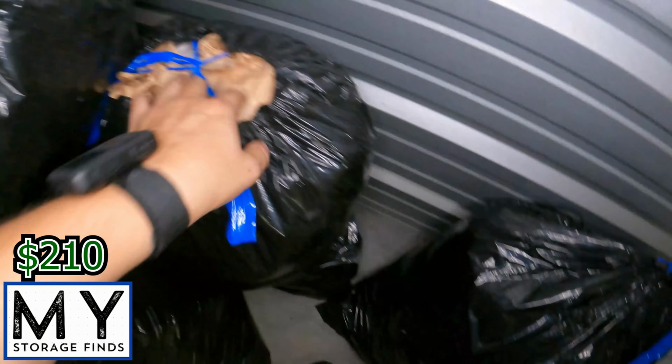But like I said, the main thing that we were looking at when we were buying this unit were gonna be these two pieces. They're actually in pretty good shape. You know, they're the stainless steel bowls. They're the GE, so they're pretty good machines.